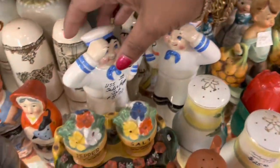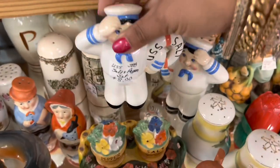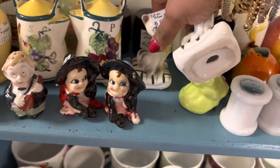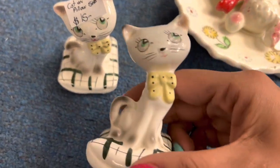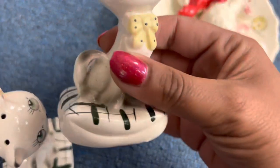I like the sailors. They're only $8, but I actually think they're new. Oh my gosh. Holt Howard? This is amazing. I would recognize this face anywhere, and they're only $15, which is completely insane. These are easily a $65, $70 set.